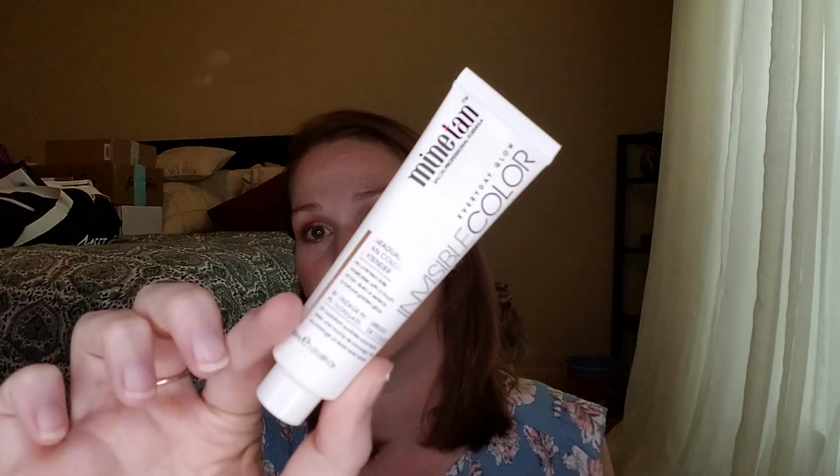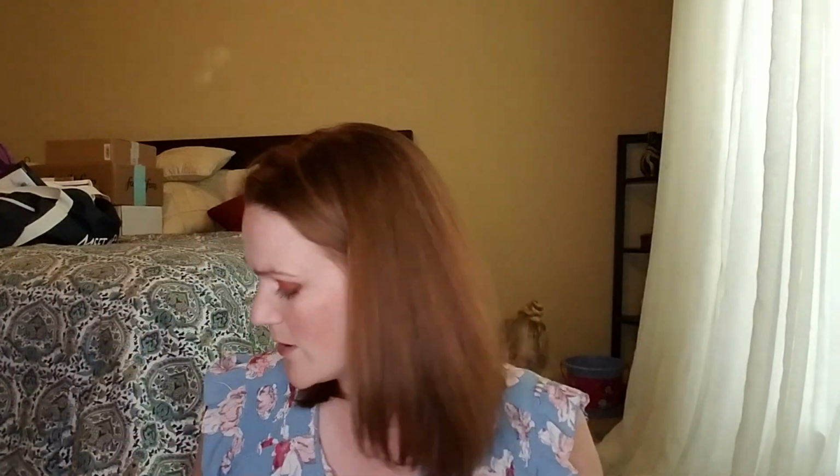So I am curious about this. I don't know if I'd put this straight on my face. I may try it out on my arm first, just to kind of see. You guys know my philosophy. I like being pale, but this is still an intriguing thought and a great way to try this brand. I feel like I saw this brand in something, maybe a subscription box, or maybe it was FabFitFun.